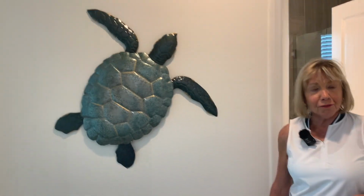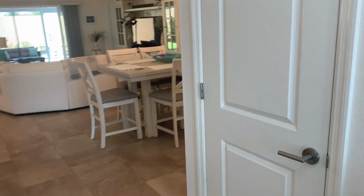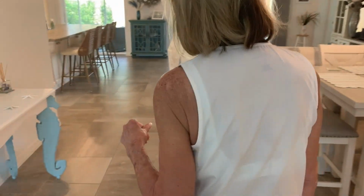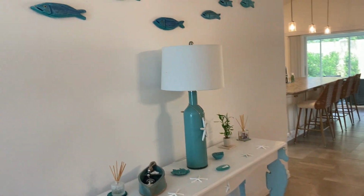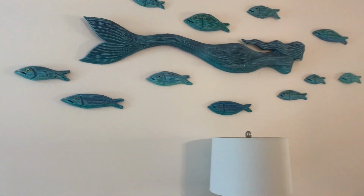We also have our sea turtle, and he's from Rustic Rose. Rustic Rose is a business here on Brownwood Square, and we bought a lot of stuff there. I'm sure a lot of folks who moved to The Villages have done the same thing. And this table also came from Scituate, Massachusetts, and it's seahorses. As you see, we have mermaids and fish around our mermaid.